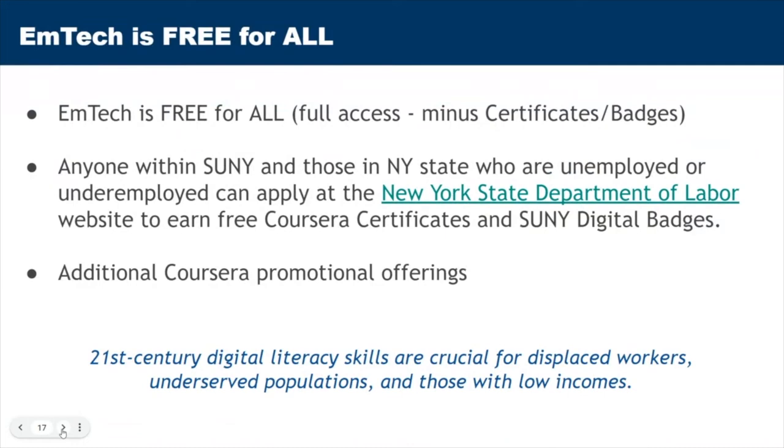So EmTech is free for all. It's free, full access, minus the certificates and badges. So you're able to take the entire MOOC in its entirety. If you want to earn the certificate and the badges, there is a small fee associated with Coursera. If you are associated with SUNY, the State University of New York system, or anybody who has been a student, an alumni, staff, or faculty qualify, you do get the Coursera certificate for free.